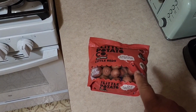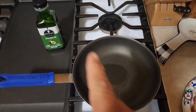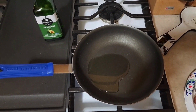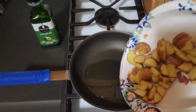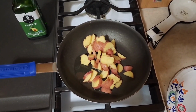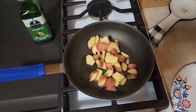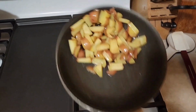We're going to slice up some potatoes and we're going to do eggs and taters. We put a tablespoon of our avocado oil. You can use any good oil, olive oil, whatever. And then we've got 6 of our little potatoes, right around 100 calories. So we're at 200 calories right now. Okay, we got our potatoes going.